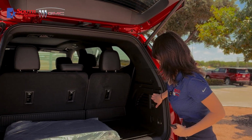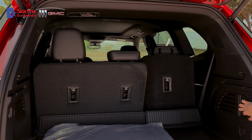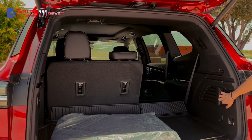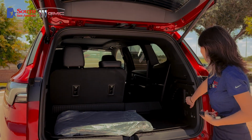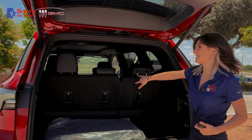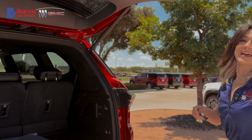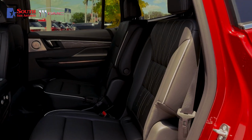So let me go ahead and just demonstrate for you. There's a 2nd row, and then there is your 3rd row. Because I just put that 2nd row down, it doesn't go all the way down. But again, 60-40 split there, so you can quickly take down the 3rd row. Now, let's check out that 2nd row.